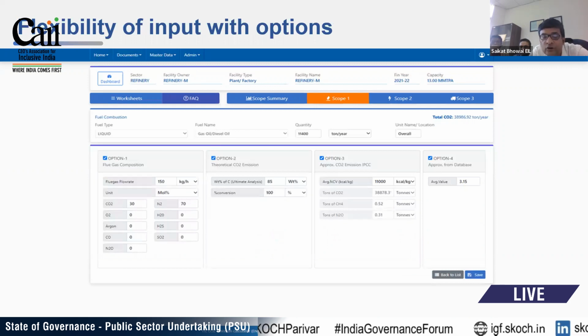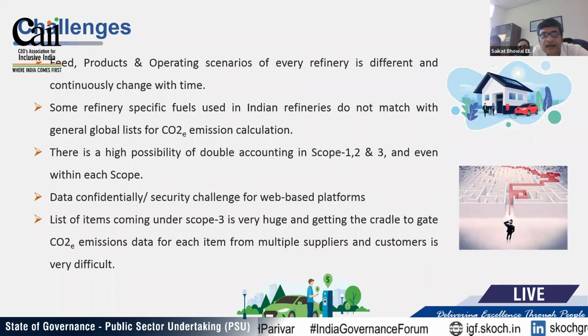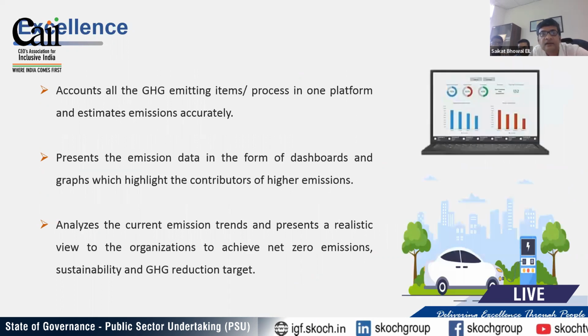Then we are showing the remaining screens and the various challenges we faced. We found that the different refineries have different feed and products, and some refinery-specific fuels are there. Then there is double accounting. All these things we discussed here, we have shown in the challenges. Then the excellence of the software, which I discussed earlier, I'm again showing here: it accounts for the total in one platform, gives a comprehensive report, and presents data in a very graphical manner, which will be useful for the users.